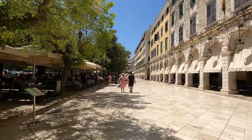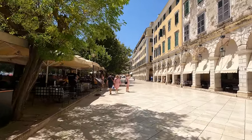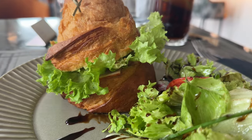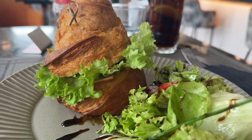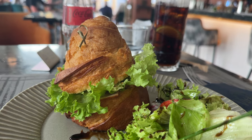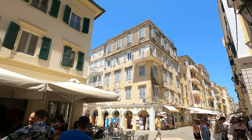Now, all of these places sort of cater to tourists, so I'm not really sure if I'm gonna eat in here. It's probably cooler to eat in here than it is inside this city, so we'll see. It's really too hot to eat anything big, so I just got a simple sandwich and a Coke in a restaurant that has air conditioning. I decided sitting outside over on the Liston was really too hot.